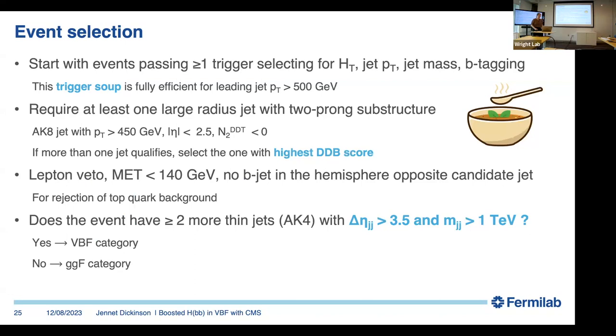Okay, so first the event selection. This is what we do to roughly select on our Higgs boson events. We start with events passing at least one trigger that selects on something like HT, which is the sum of the pT of all the jets in the event, selects on high jet pT, selects on high jet mass, or selects on some b-tagging variables.